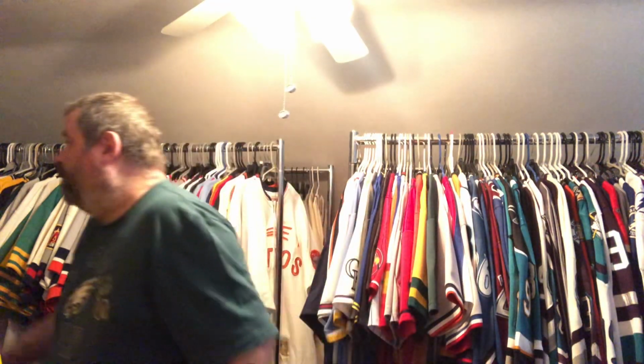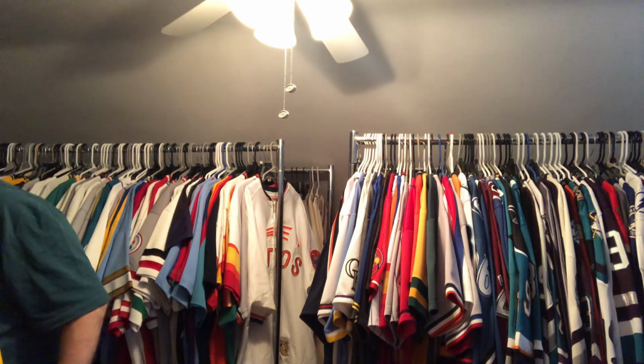So I kind of dug around a little bit. I got the jersey. I had the jersey on my watch list, and then I found the hat like almost right away. And I'm like, ooh, I can't let it go. And they were both pretty cheap. So I'm gonna show the jersey first.